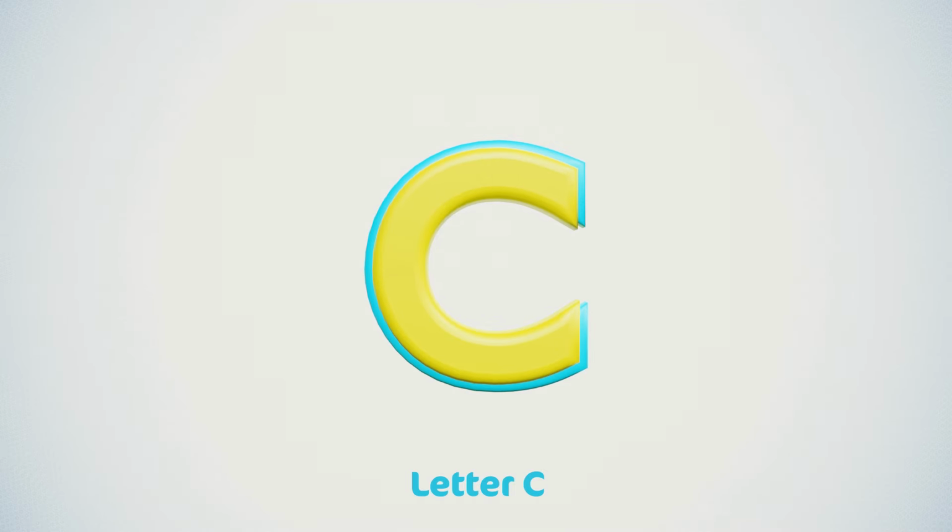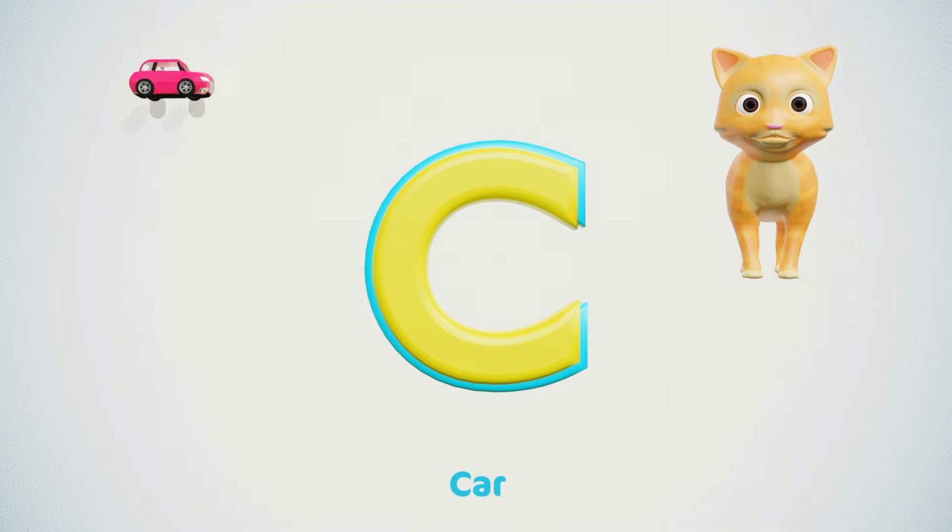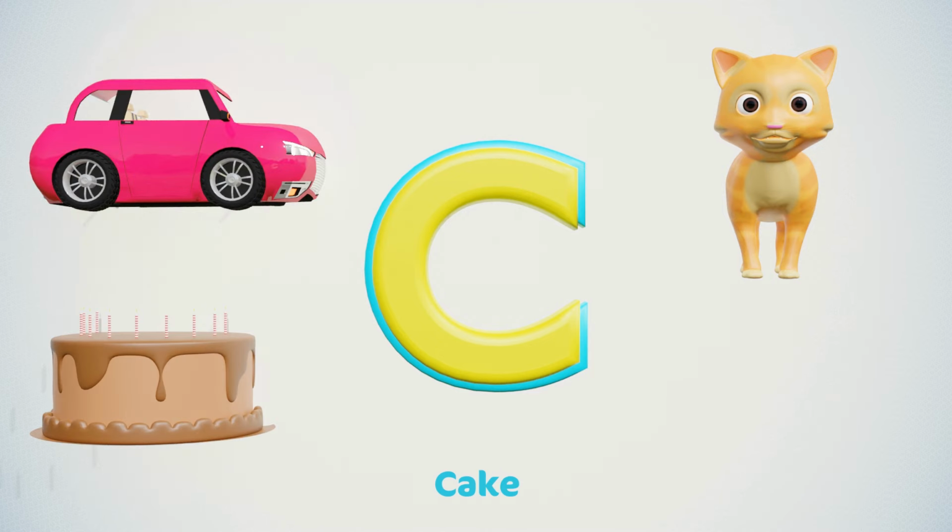So, kids, what we learned today. Letter C. C is for cat, car, cake, candle. Bye, kids.